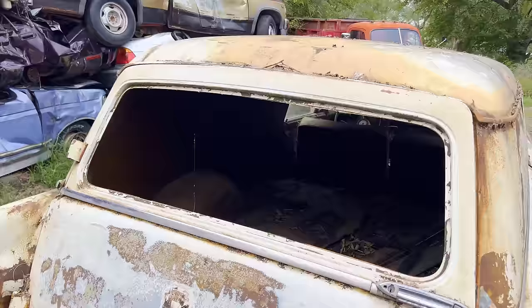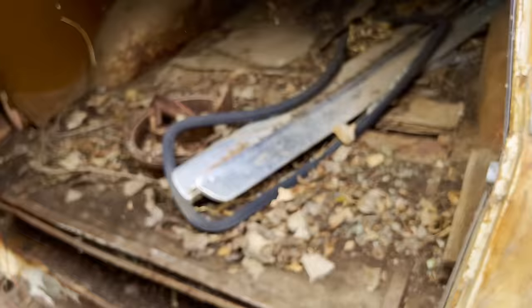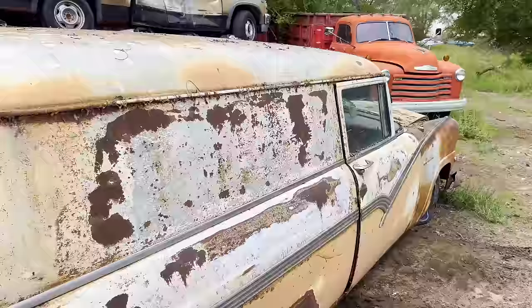Some of the differences, as you can see, it doesn't have windows in the back like a station wagon would. Also, instead of a tailgate that folds down and a window that pops up, this just has a door that opens like this. And it has a little flat area here with some storage compartments in it, so you can store stuff in it, but there are no seats in the back of this car. It is definitely a little bit on the rough side, but it is a very rare car. I think it's well worth fixing, even with the rust issues.